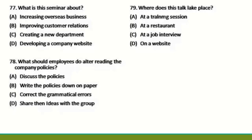Questions 77 through 79 refer to the following short talk. I would ask everyone at this time to turn in your company manual to page 15. This chapter of the manual details our company policies. As you read over the various policies, please pay attention to those relating to customer service. I will give you a few minutes to read these policies, and then we will discuss them as a group.